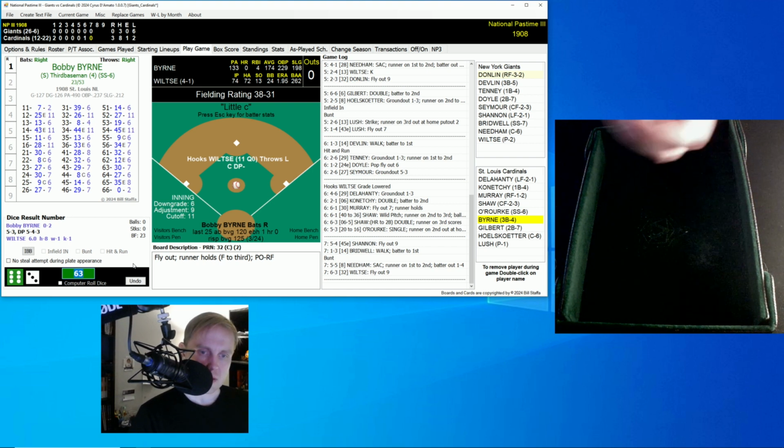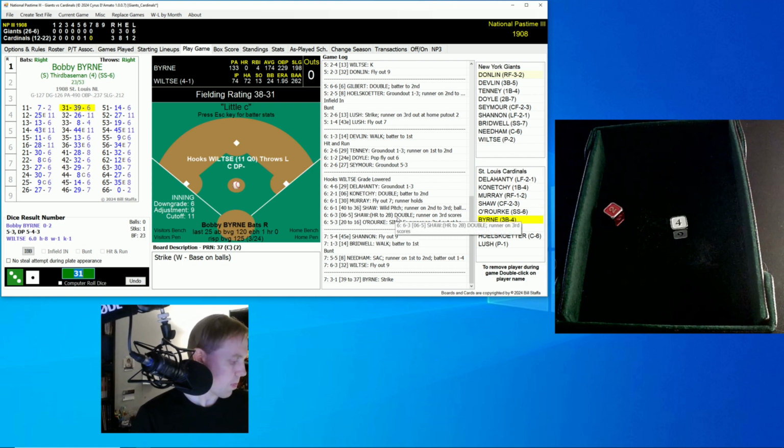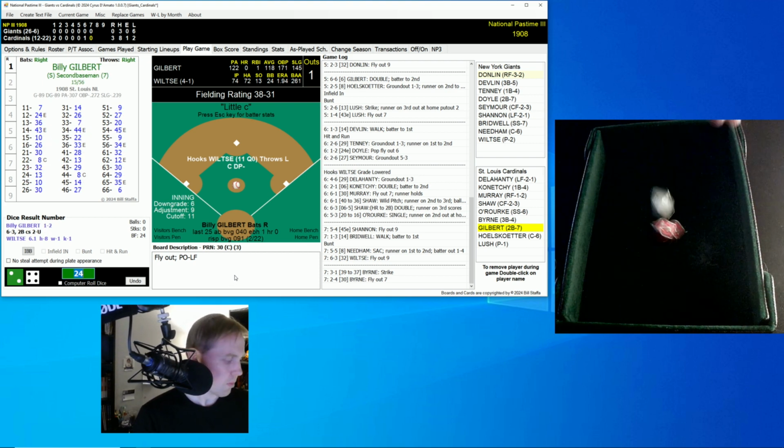Bobby Byrne to lead this off. The roll is a 31 for a 39, changed to 37. That'll be a strike. Next roll is a 24 for a 30. Fly ball to left. Shannon has it for the out. 1 away. Here's Billy Gilbert.